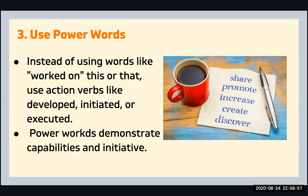Use 2 to 3 bullet statements per experience. Describe accomplishments when possible rather than listing duties. Use action verbs such as formulated or developed and eliminate the pronoun I. Do not use full sentences. Avoid introductory phrases such as "my duties included."